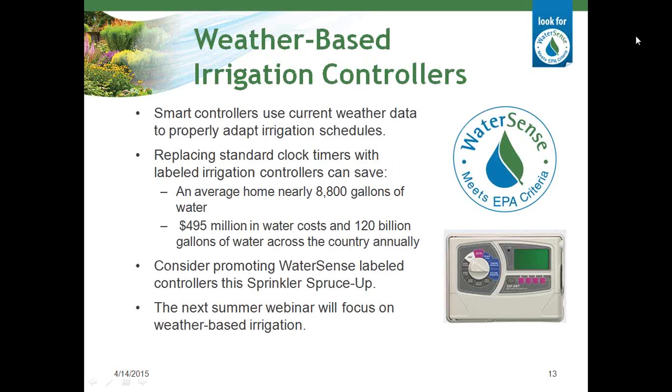So I want to take just a moment to put in the plug for weather-based irrigation controllers, which is the select tenet of Sprinkler Spruce-Up's 4 steps. And that will be the focus, I think I mentioned before, of our next webinar this summer. So for those of you who are not familiar with them, which I imagine a lot of you are, I'm just going to go into some basics of what they are.